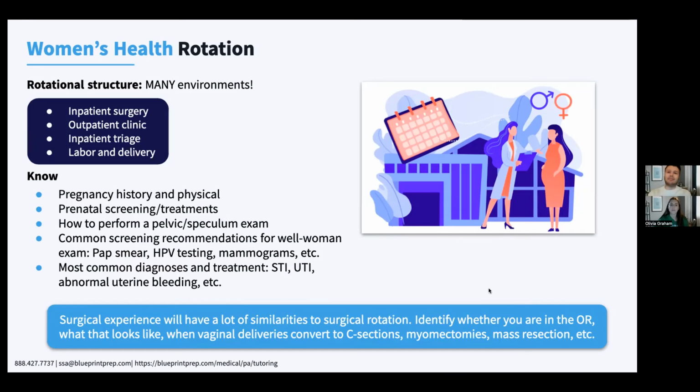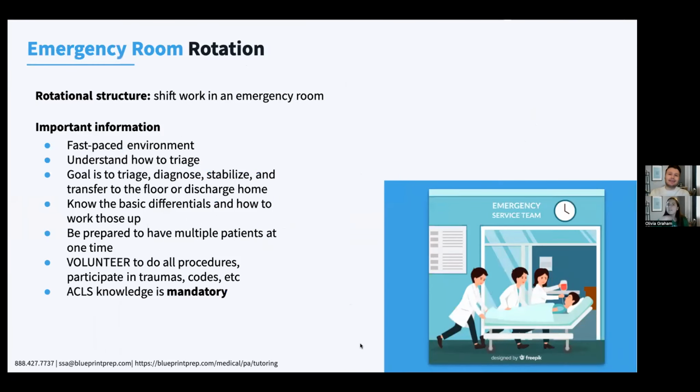Yeah, excellent. As a male student in women's health, I definitely did get turned down a lot for going into the room.